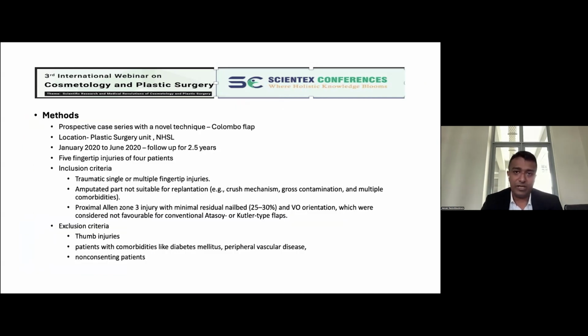So in this paper we published, we did a prospective study in the National Hospital of Colombo from 2020, and we followed up these patients up to 2.5 years. We included 5 fingertip injuries in 4 patients. Our inclusion criteria were traumatic single or multiple fingertip injuries, generally not suitable for replantation due to crushing mechanism, gross contamination, or other reasons.